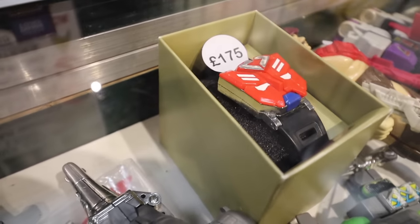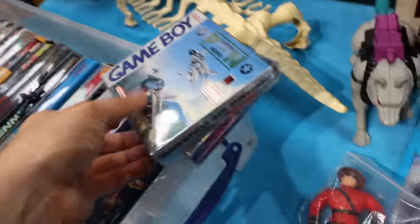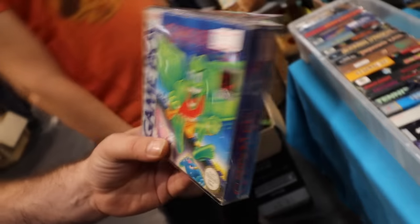There were definitely some great toys and some uncommon pieces here, but also games, and I actually picked up one that I need for my Game Boy collection. Didn't expect to sell games. You know what, normally we don't. Appreciate you. Thank you very much. Yes, thank you very much, man.